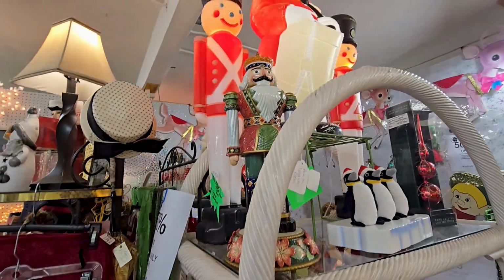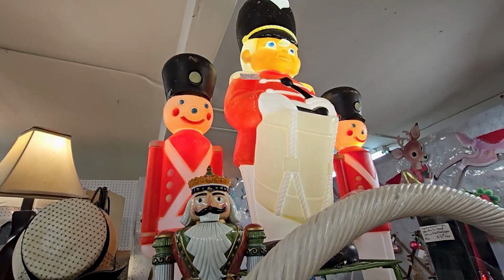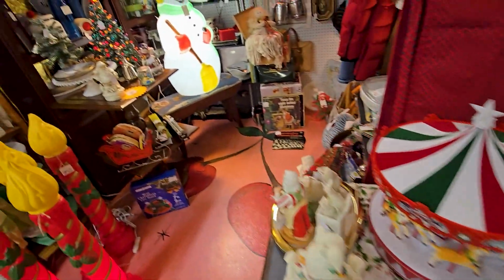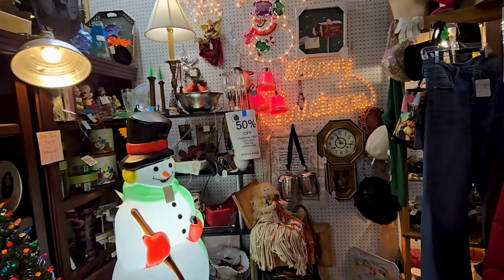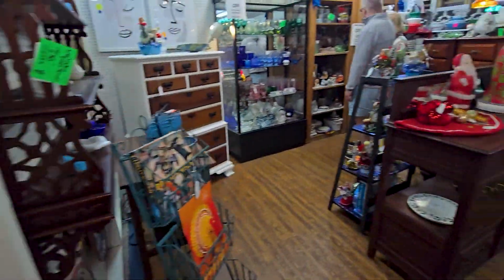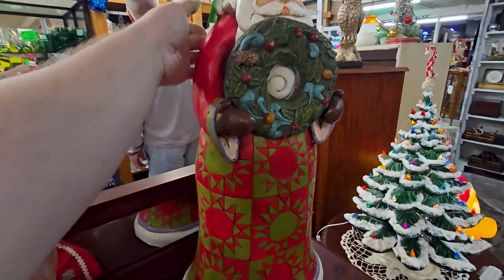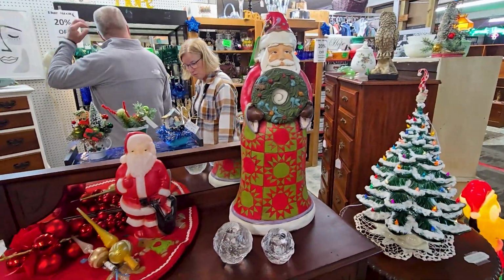Look at that nutcracker right there. I guess that'd be a toy soldier. That's really neat. All the blow molds. One of those big trees. The Merry Christmas, the red bells. This place is cool. And here's that next little Christmas one, Merry Christmas stocking. That's like a Jim Shore Santa right there. It's really nice. Actually, it is a Jim Shore Santa for $100. Maybe you leave him with that.